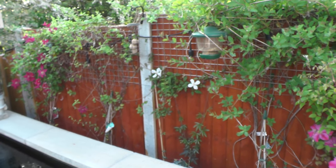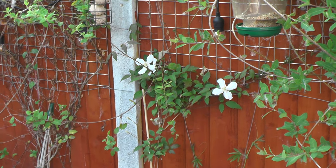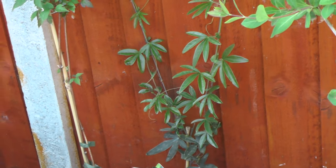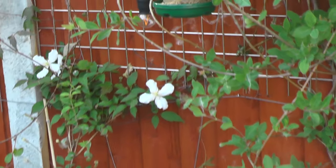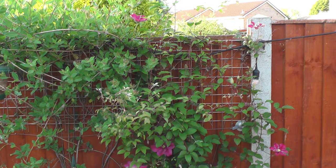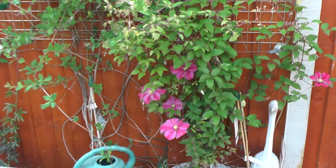Got this one here, that's a new one. And there's also one that's growing at the side there that's not going to flower for another couple of months. You'll see that in another video. That one's not quite ready to flower either. And that one's flowering.